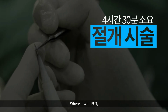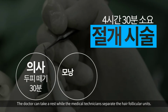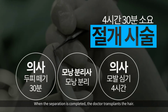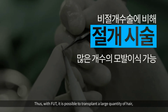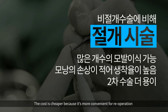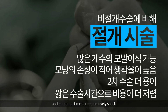Whereas with FUT, it only takes 30 minutes for the doctor to separate the strip. The doctor can take a rest while the medical technicians separate the hair follicular units. When the separation is completed, the doctor transplants the hair. Thus, with FUT, it is possible to transplant a large quantity of hair, and survival rate is high due to less damage to hair follicles. The cost is cheaper because it's more convenient for reoperation, and operation time is comparatively short.